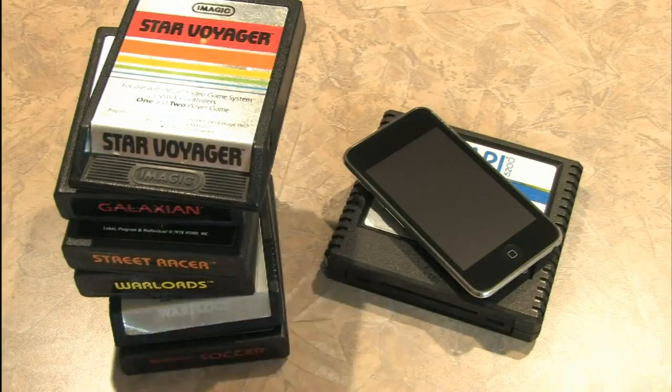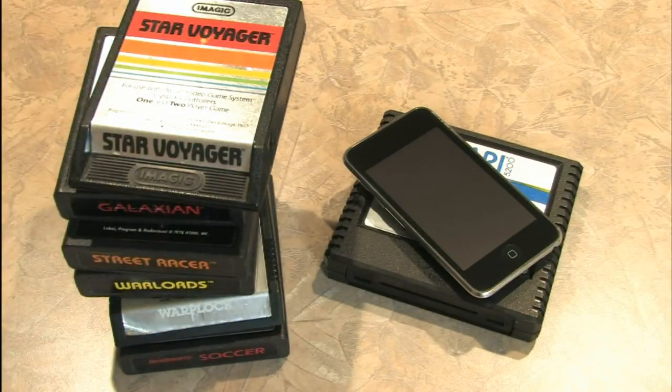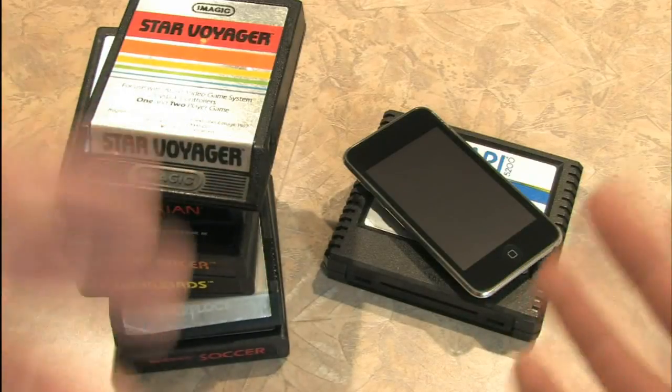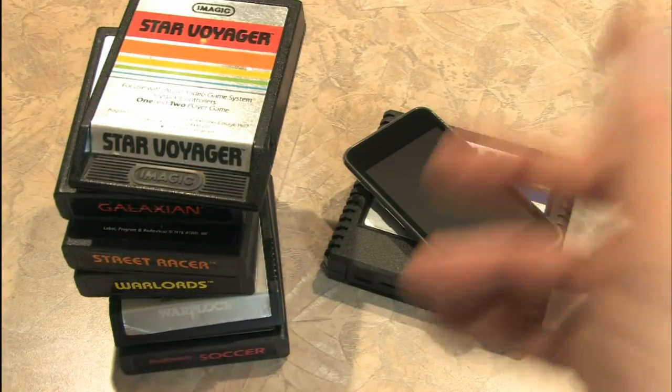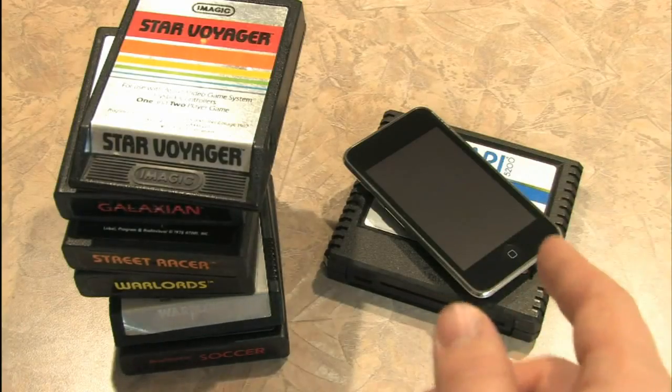And many of the games have the spirit of old school classic video games like the ones found on the Atari 2600. Games that were trying new things from smaller publishers and independent developers. Many of the games available for the iPod are like classic games.